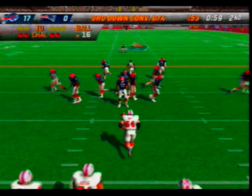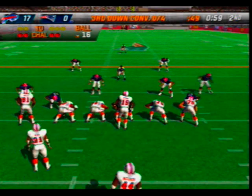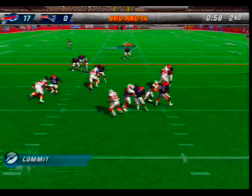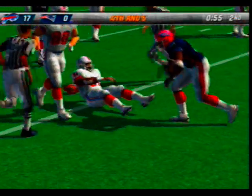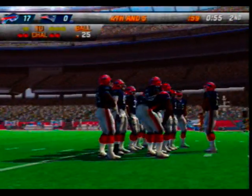Ball on their own 16. Buffalo comes out in their nickel package. Looking for room. Number 30 is there for the tackle at the 25. Not getting the first down, that will probably bring out the punter.